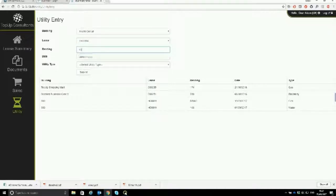So let's say 1999. The date in which you want to record that reading. So let's say the 8th of September. And the utility reading type. So we have water, gas, electricity. Again, if you have any obscure other utilities that want to be added, this is all code list driven, and that can be populated. So we're going to say gas in this one.